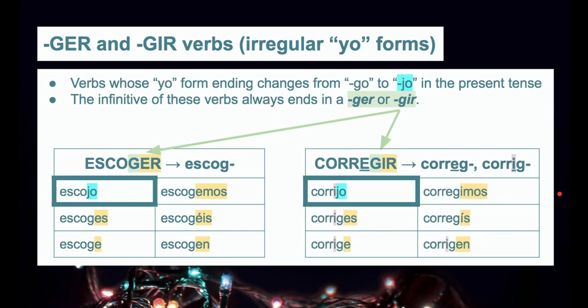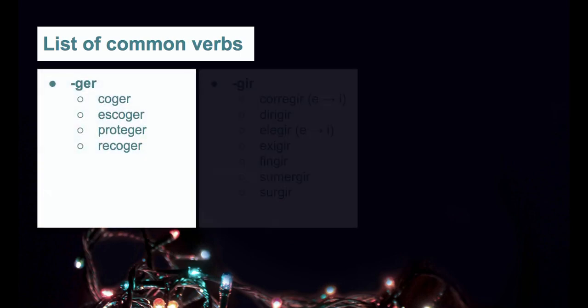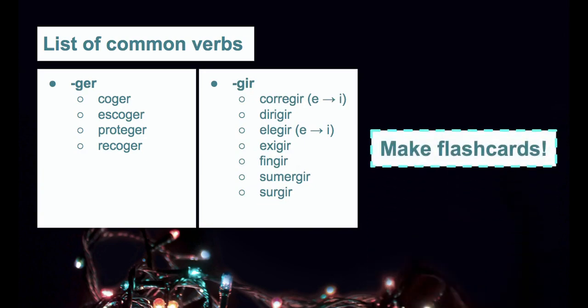In the remaining forms, we only have to worry about a potential stem change. Corriges, corrige, corregimos, corregís, corrigen. Here's a list of some common verbs that follow this pattern. And yes, you guessed it, I recommend making flashcards.